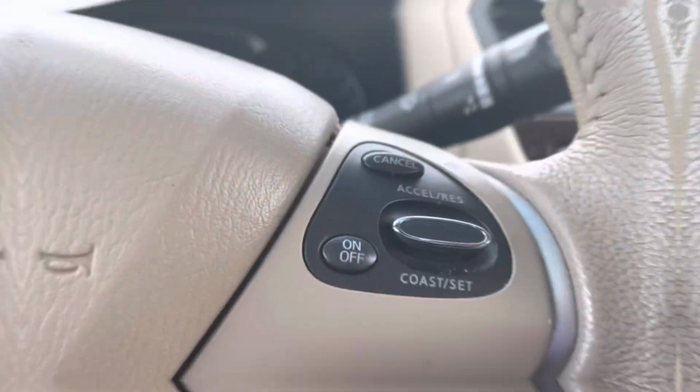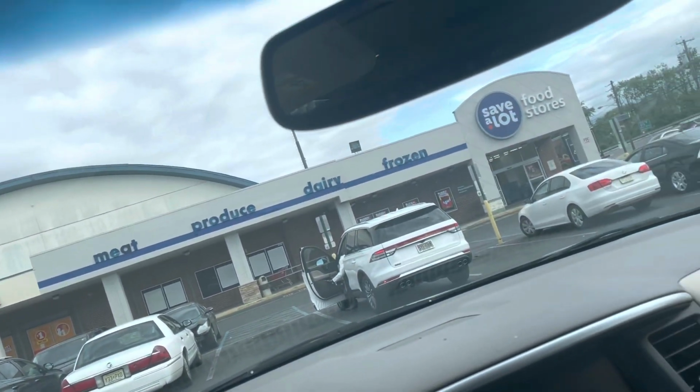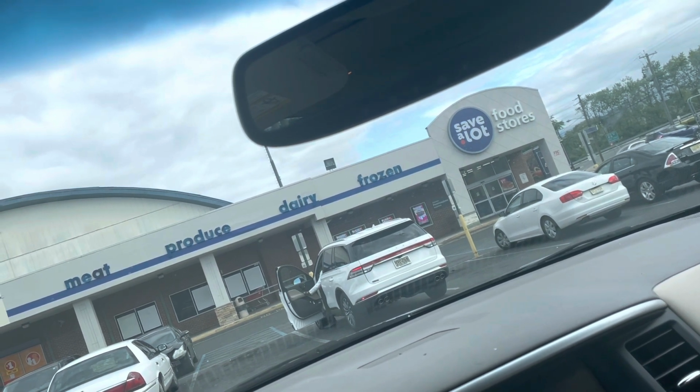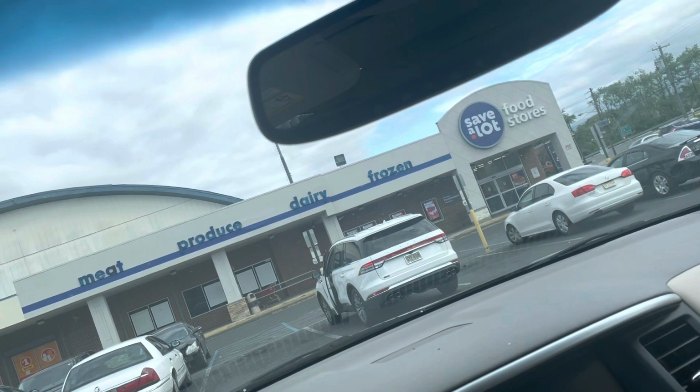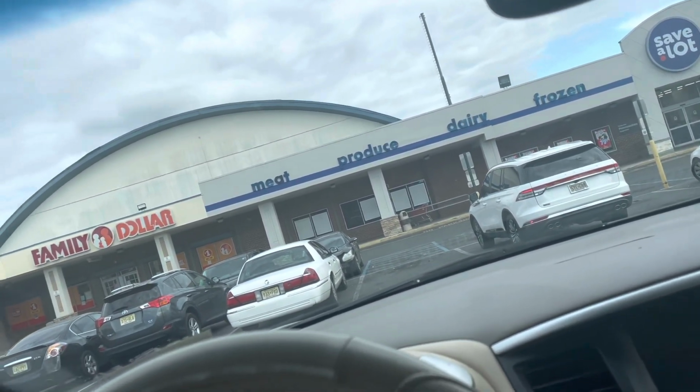I'm over here at Family Dollar, about to run in here and just get some personal hygiene items. And I also need to go to Save A Lot to see what name brand cereal they have, because my kids only eat name brand cereal. So here's the Family Dollar I'm going in. And here's the Save A Lot I'm going in. I'm going to try to bring you guys with me as much as possible, but these stores might be a little crowded. So if I don't get to show you inside the stores, I will definitely show you what I got once I get out.